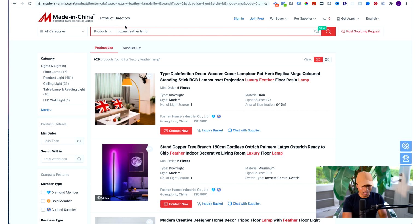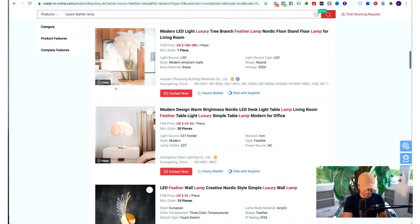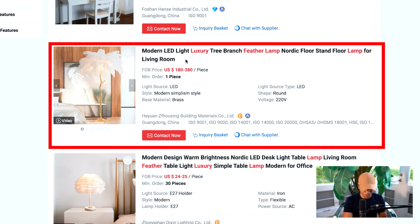We can go on, type in luxury feather lamp, and you can see that they literally have almost the exact same designs. I believe this is the same design for like $180 and that other company selling it for $1,700. So you can see how much potential you can have just by sourcing products from good suppliers.